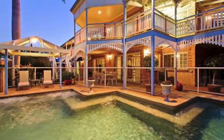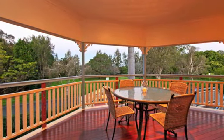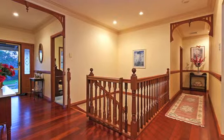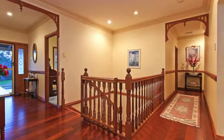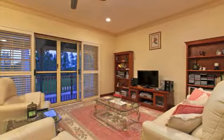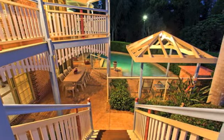Capturing vistas to bushland and across parkland to the water, you can entertain in style or simply relax in peace and privacy. There's enormous potential for a home office or dual living, with two levels of living featuring a traditional floor plan upstairs with well-defined formal and casual spaces. Flexible, generously proportioned rooms downstairs lend themselves to additional living areas.